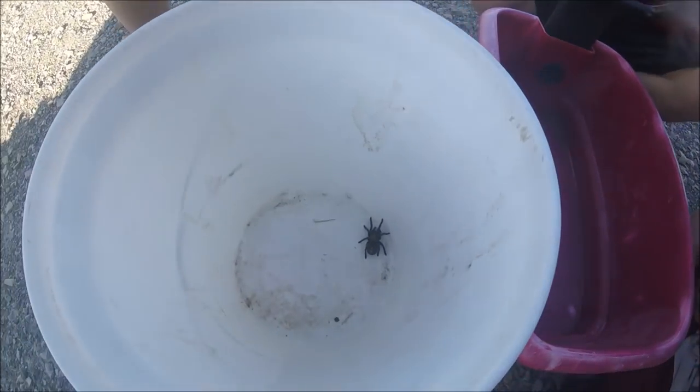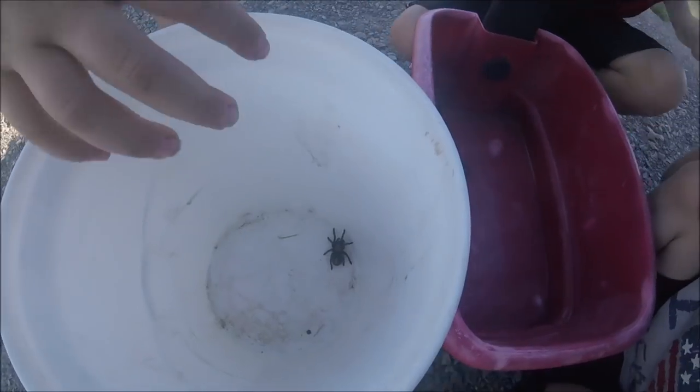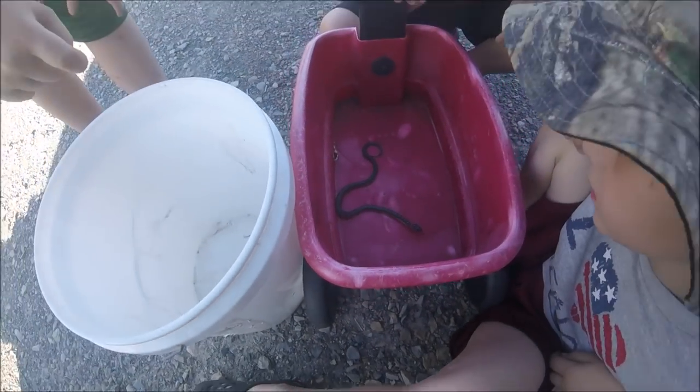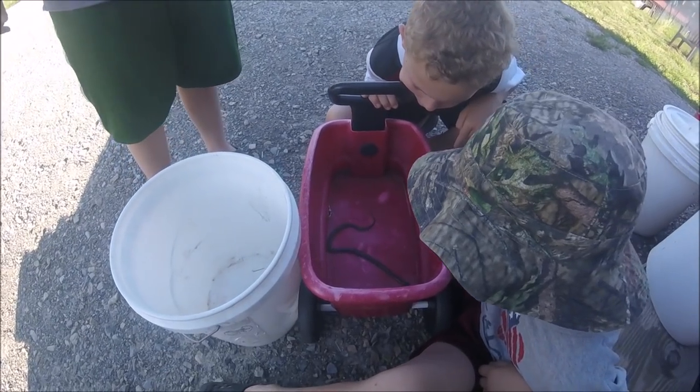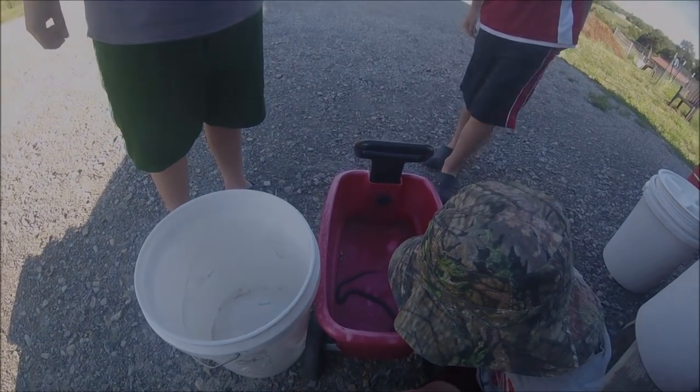Ew. And then they also found a tarantula. We flipped over one rock and there was a tarantula under there. Then we flipped over another and the snake was curled up. You guys are not supposed to be flipping over rocks. Sorry.